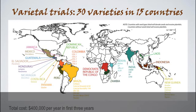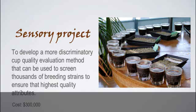So 15 countries have received, and are receiving, the plants right now. And this is the list of all the varieties: Colombia 1 through 5, and then Brazil, and so forth. It's a project that costs about $400,000 per year for the first 3 years, and then hopefully they'll also generate a lot of information that we'll be able to advise.